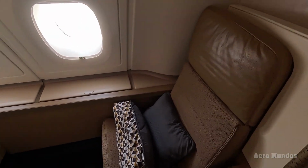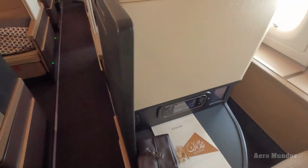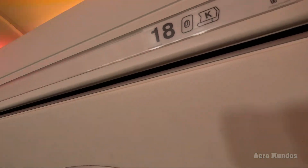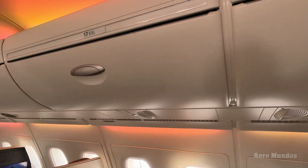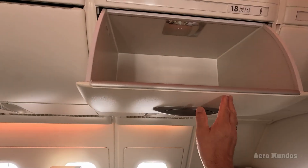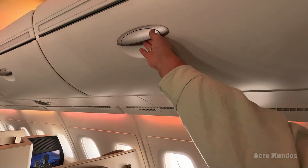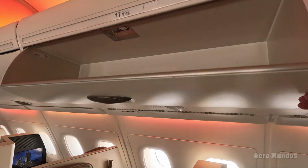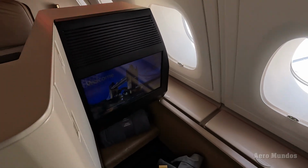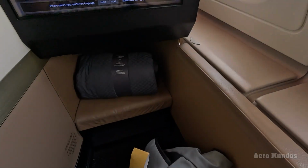So 18K. The overhead compartment above 18K is a bit smaller, but it makes it even more private. Only 18K as opposed to 17H, which is bigger. So before I even sit on the seat, what awaits on the seat itself is a blanket, as you can see.